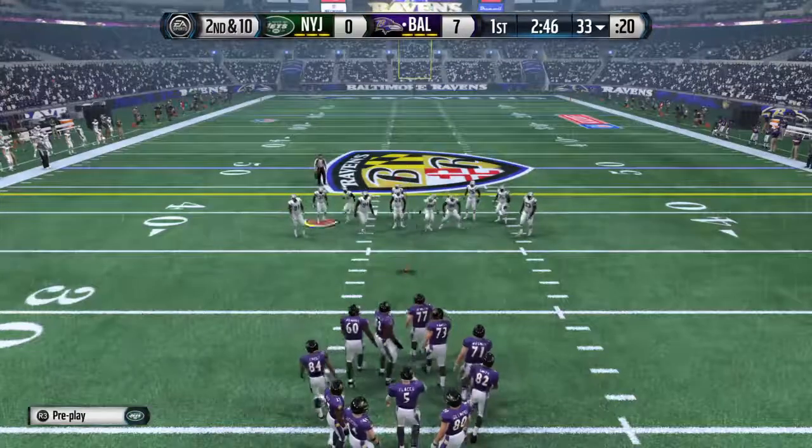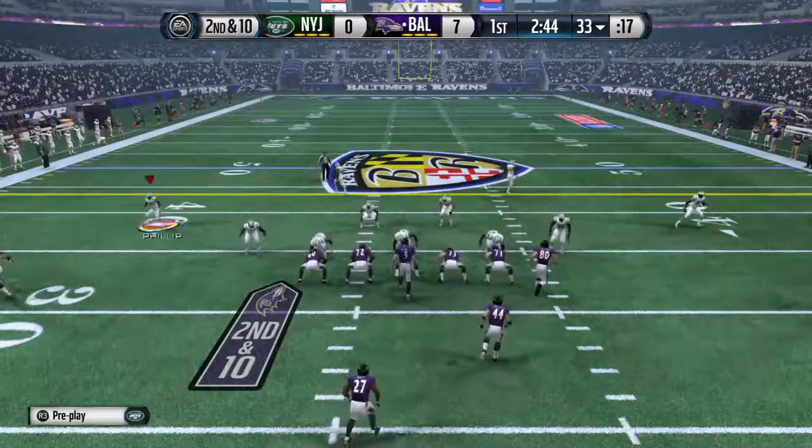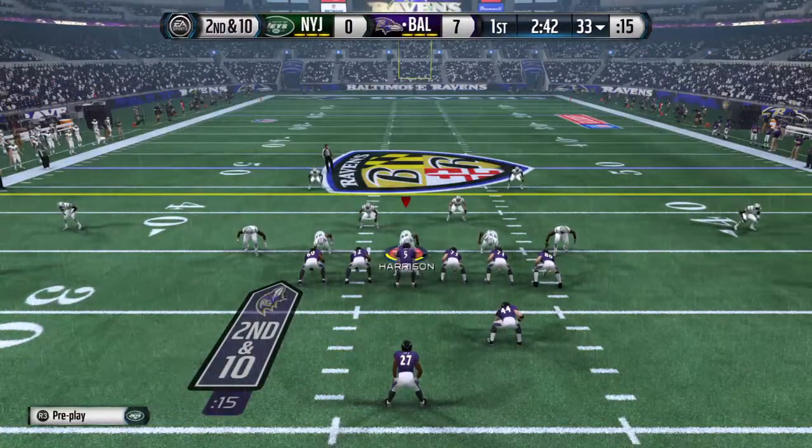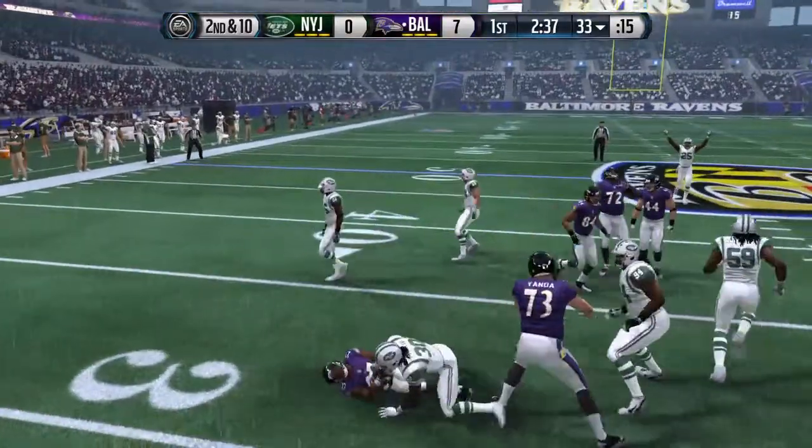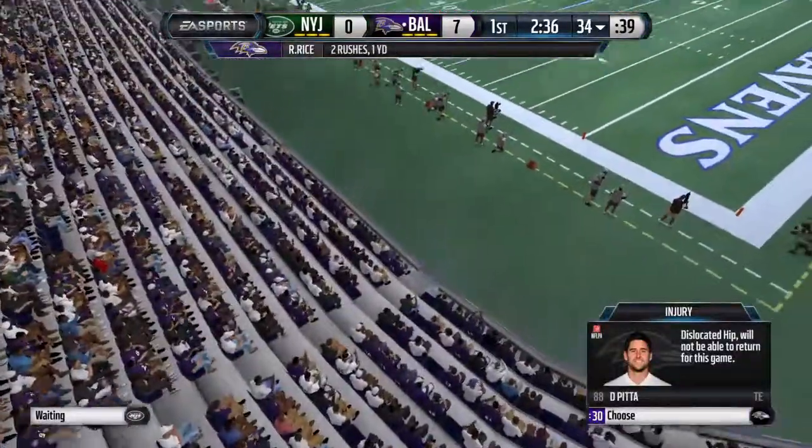After being stuffed at the line of scrimmage, it's now second down and 10. Offense lines up here. And the give now to Ray Rice. And they tackle him there at the 34.